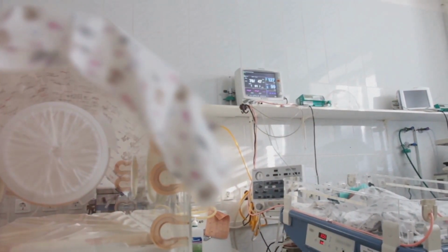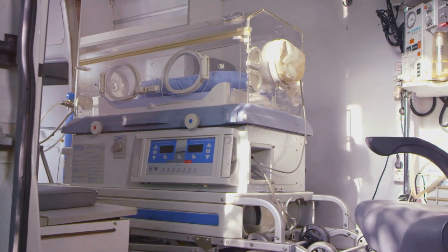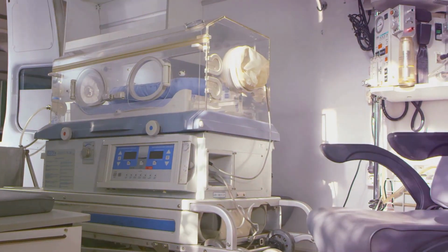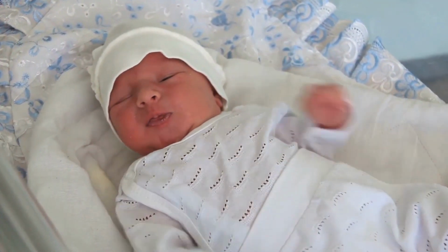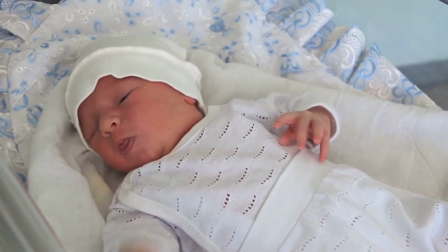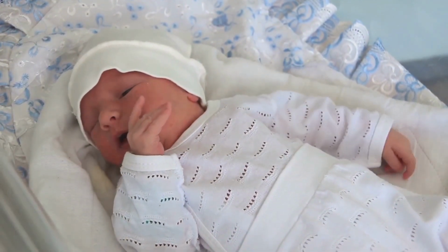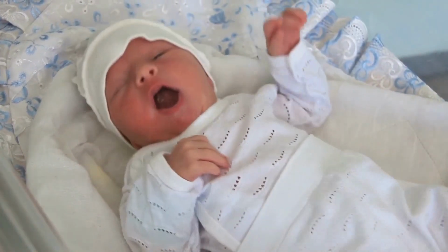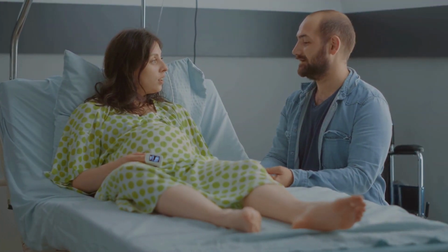For starters, premature babies, who are at a higher risk of developing health complications, could benefit substantially. With the help of this technology, these tiny fighters would have a chance to fully develop in conditions that closely mimic a biological womb. This could potentially lead to improved health outcomes and a reduced risk of complications associated with premature birth. But that's not all.